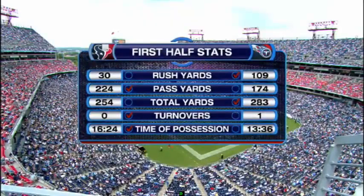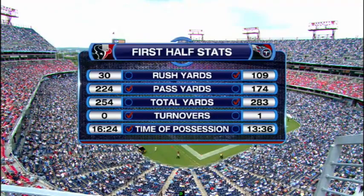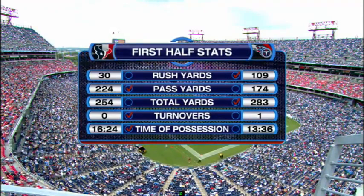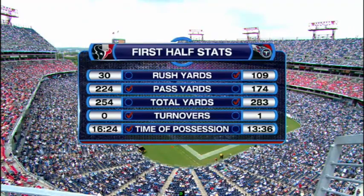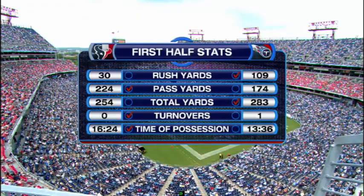It's been fantastic. 109 yards rushing from Tennessee, a lot of it on that big run by Chris Johnson. And then the passing yards for the Texans. Matt Schaub has really made some sensational throws. Let's look at the total yards. At the time of possession, the Texans are hanging on to the football well, but I'll tell you guys, it's really going to be a great second half.